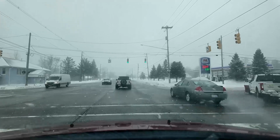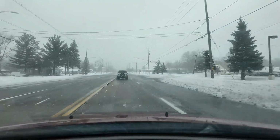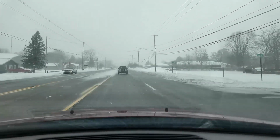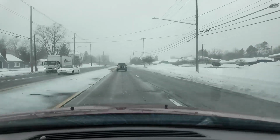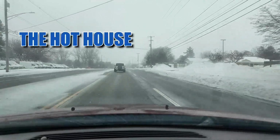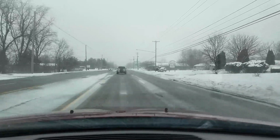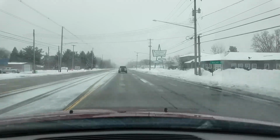But I think the biggest, again, I'm doing a lot of commentary here, you guys, because really on this road, you're traveling 45 to upwards of 55 miles an hour here. There really ain't a heck of a whole lot over here. I mean, over there to the left is a place called the Hot House. There's some motels here that I'd be a little scared to go to. I'm just being honest. I don't know if I would stay there, okay?